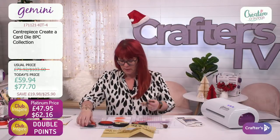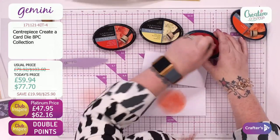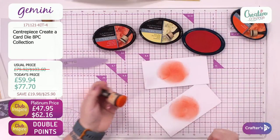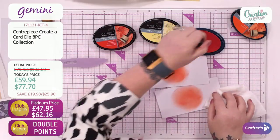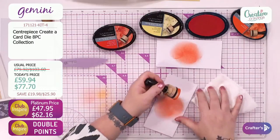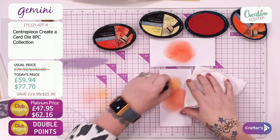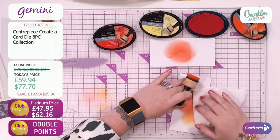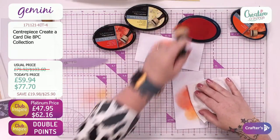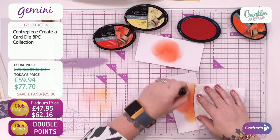So I'm going to go in with my orange and just take a bit off again. Let me just get a bit of kitchen roll so I don't get fingerprints everywhere. So I'm just going to go round my red and blend it out. They do blend together seamlessly, these, don't they? They blend together beautifully, they really do.